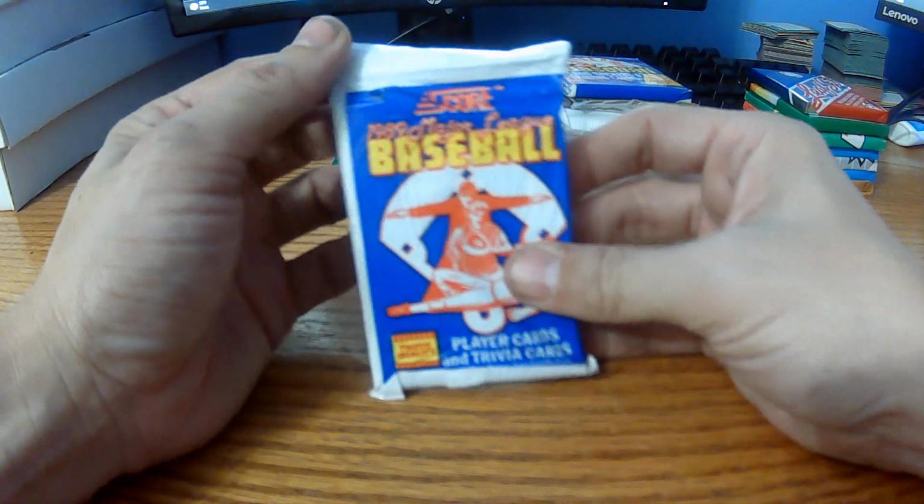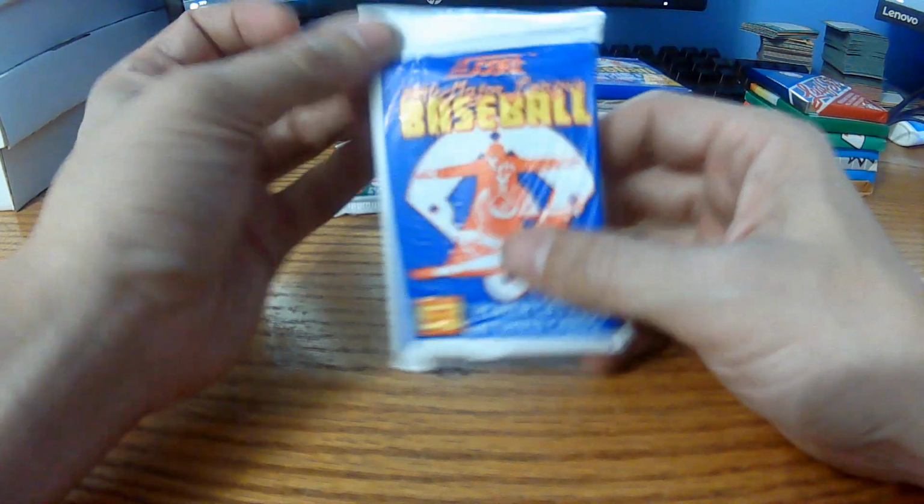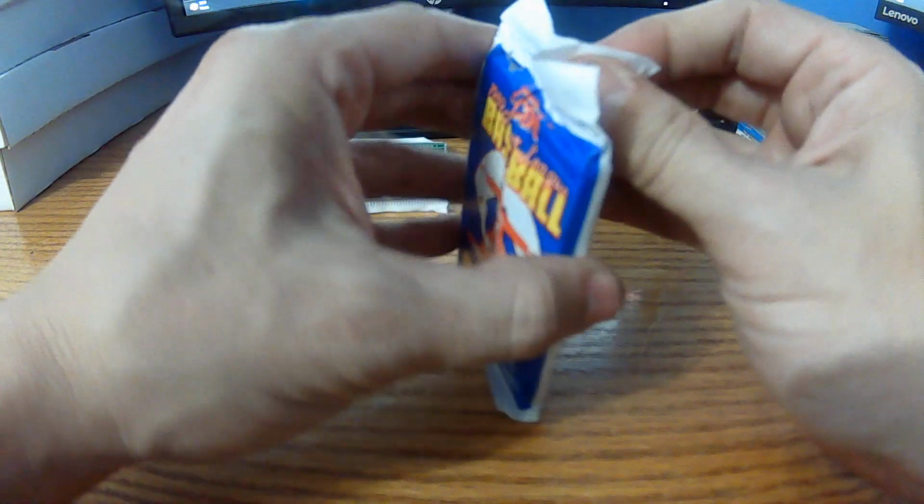The 1989 Score, one of my favorite sets. Not a lot of value in it, but it was one of my favorite sets the first year that I started collecting.